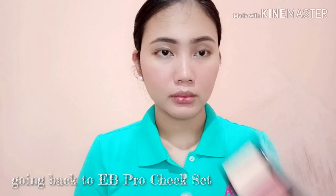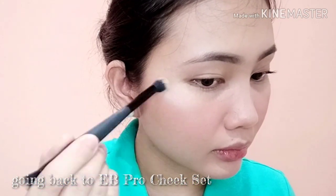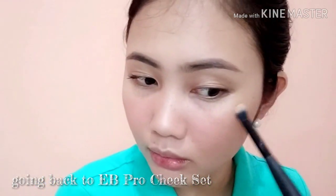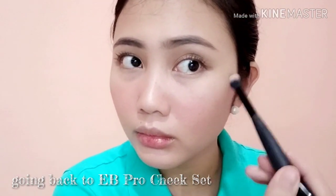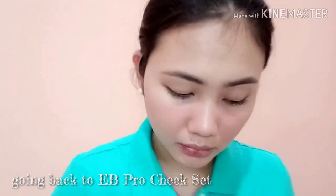Ayan, medyo magulo ang buhay ko niyan. Hindi ko alam kung bakit nahuli rin ang aking highlighter. Pero usually, sunod kong ginagawa yung contour, blush, and highlighter. Yung highlighter naman ito, sobrang subtle lang din siya. Hindi siya yung blinding na highlighter, and talagang okay siya for everyday use din.